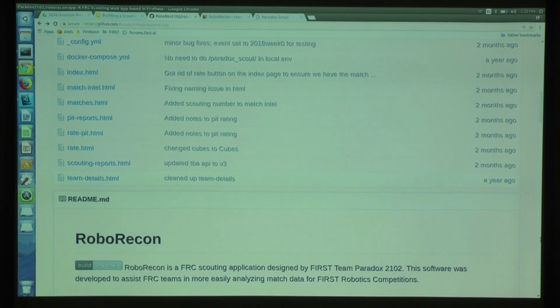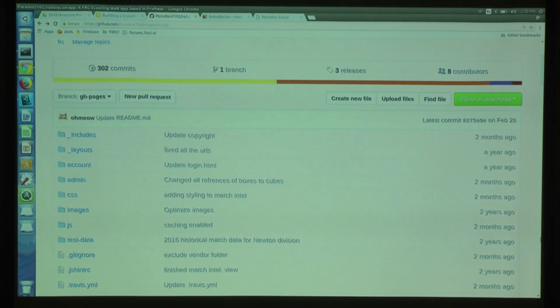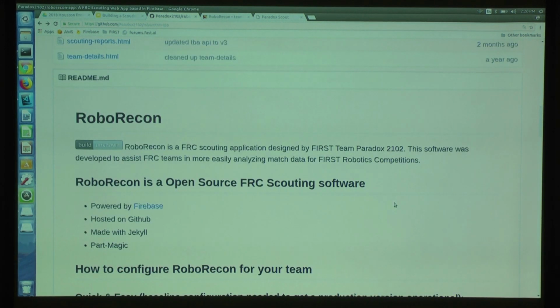If you want to just look at ours as a baseline and develop your own version of the application off of that. So if you're interested at all in looking through that, I highly recommend you go there. If you're interested in setting up your own version of the application, head over to our website. There will be a link at the end of our presentation.